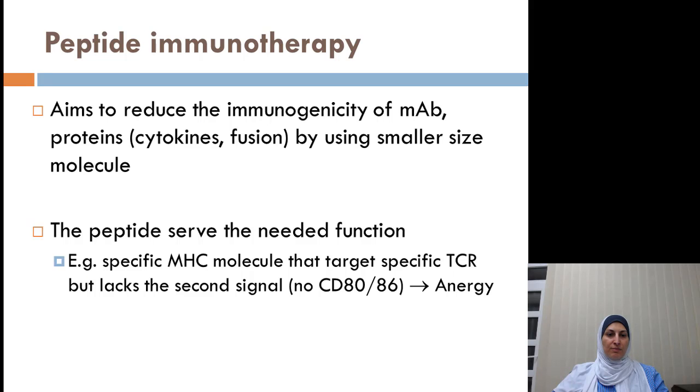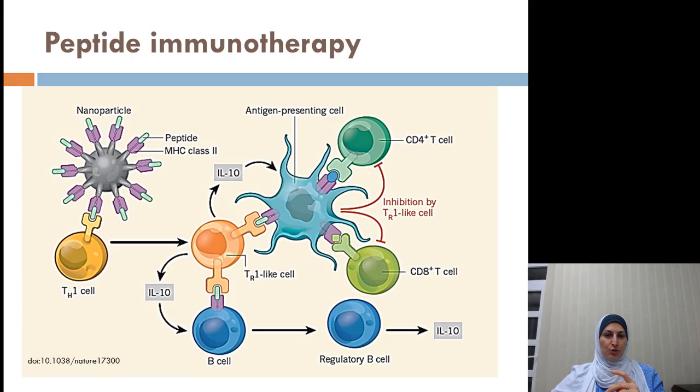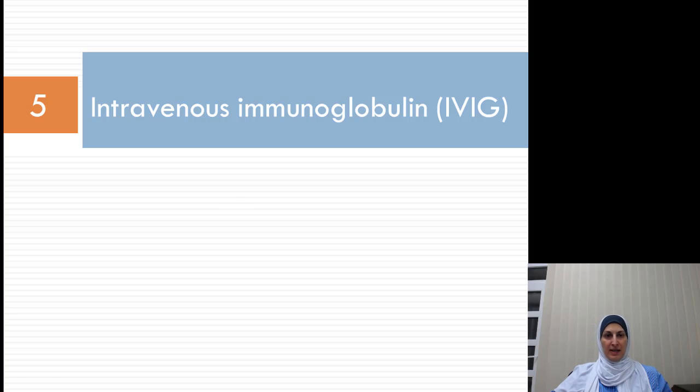This is a very nice example, and it's actually a new method to target not the whole T cells, but just a specific clone of T cells that was found to be autoreactive, or that was found to be targeting self antigens. So all we did is introduce this self antigen bound with the MHC class 2 to these autoreactive T cells, and we got them in an anergic form where they are dormant and suppressive. This is an example of a peptide immunotherapy.